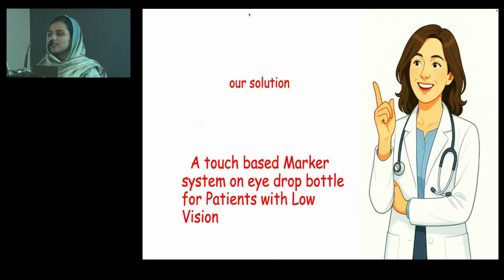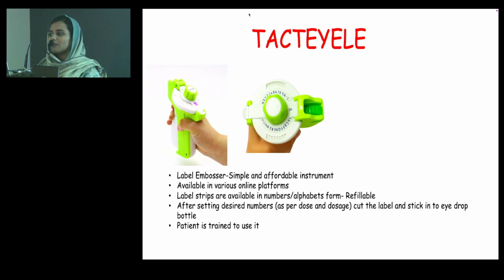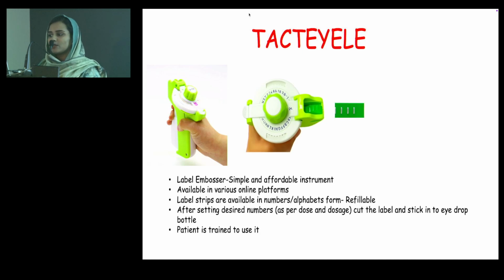Our answer to this question is Tactile, a tactile or touch-based marker system on eye drops for patients with low vision. Tactile is basically composed of a label embosser machine, which is available on various online platforms like Amazon and Flipkart for less than 1000 rupees. It is used to create raised numerical markings by pressing the desired alphabet or number. The label strip is refillable in the same embosser, making it a more economical solution.